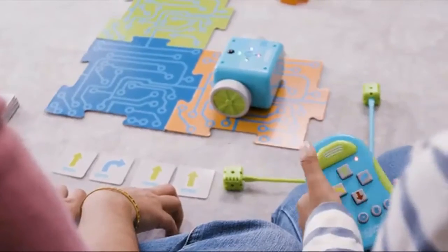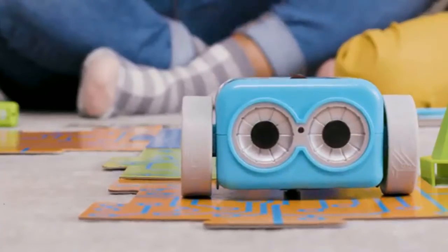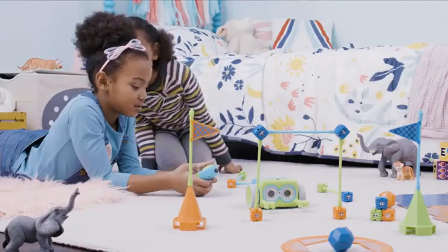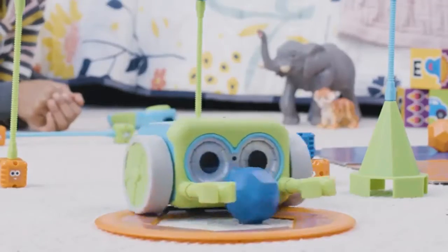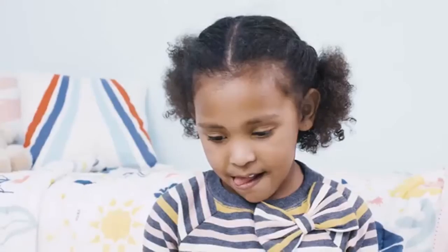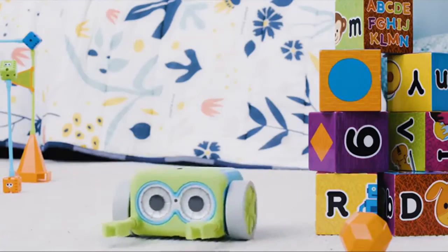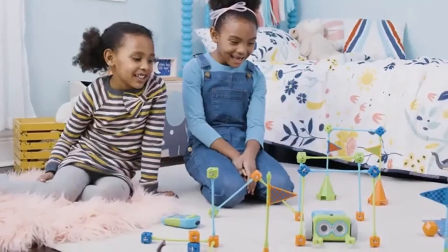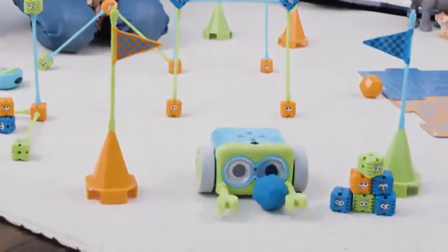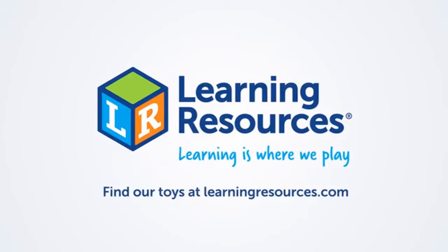It's that moment when something in your child just clicks. There's an understanding, a discovery. You see their confidence spark, and the joy they experience. It's that moment where learning comes to life. Meet Botley, the coding robot. Learning Resources. Learning is where we play.